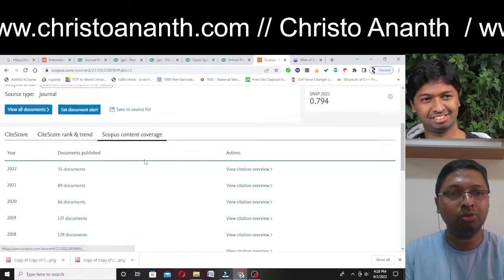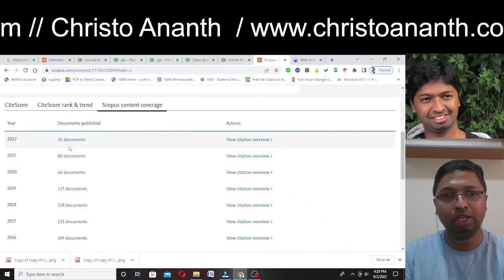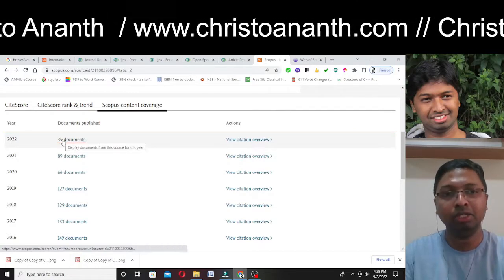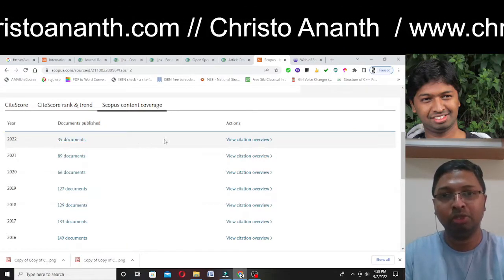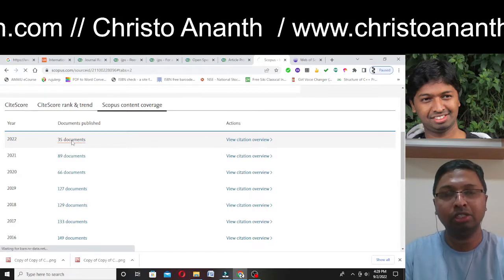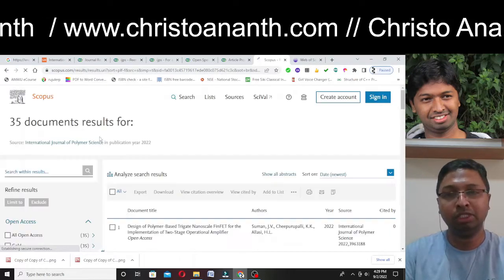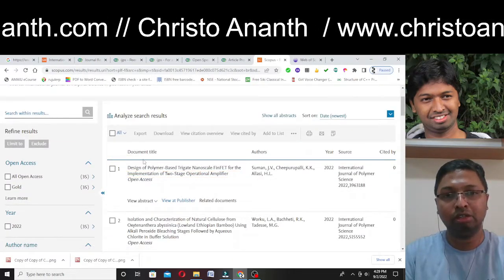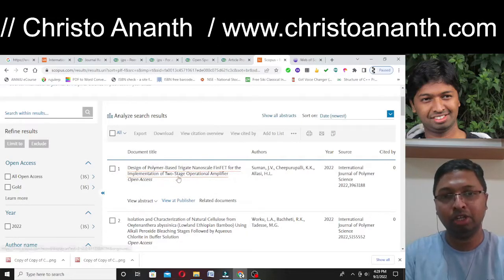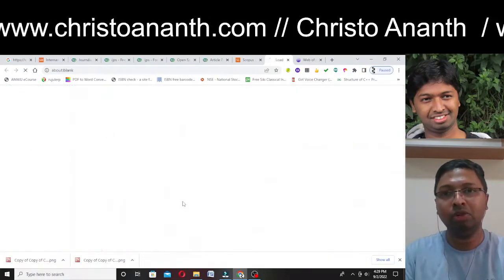You can find the Scopus content coverage. If you look at it, you can see only 35 documents so far. We are in September now, and we can see 35 documents right now in 2022. So I'm going to click on this one so as to cross check the website, whether we have published in the correct website. Here you can see all these 35 documents. I'm going to click on view at publisher.